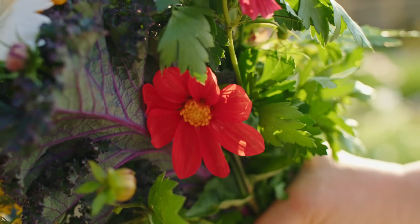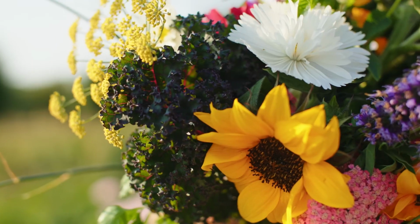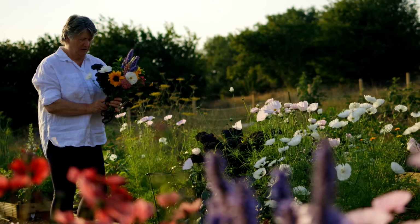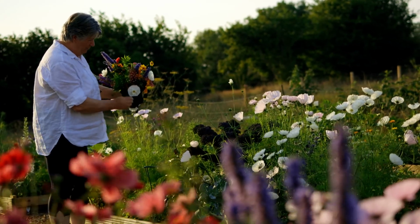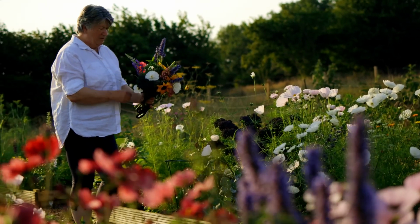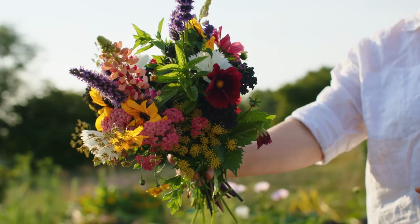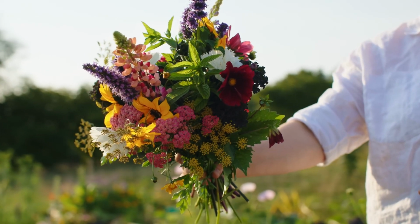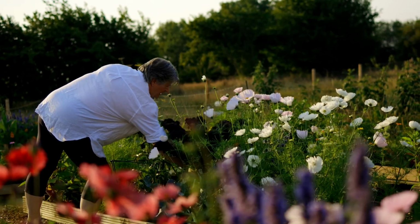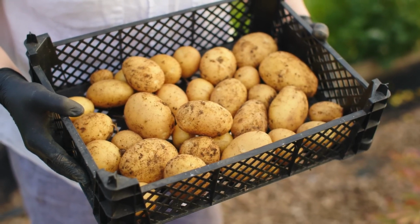But the other thing that it allows me to do is add foliage into flowers when I'm picking those, and makes a really fantastic addition to a bunch of flowers. And the thing that I've aimed for this year is to produce a bunch of flowers for the house every week, so that we've always got fresh flowers from the garden to go with the fresh vegetables.